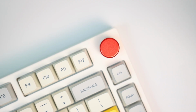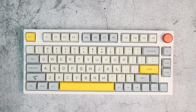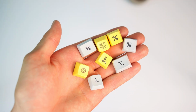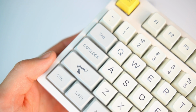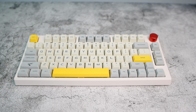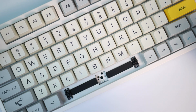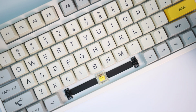Like the NJ80, it does have the knob in the top right, it can be used wired and wireless, and it is a 75% keyboard. I do like the keycaps a lot better on the TH80 because they are a little bit bigger and the font to me looks a little bit nicer. It does have a really nice minimalist design like the NJ80 and great build quality. It is also hot swappable, but the stabilizers aren't quite as good as the NJ80.